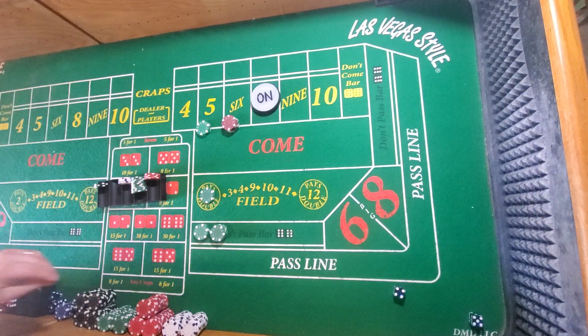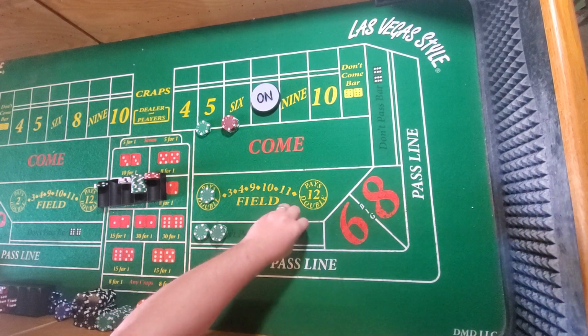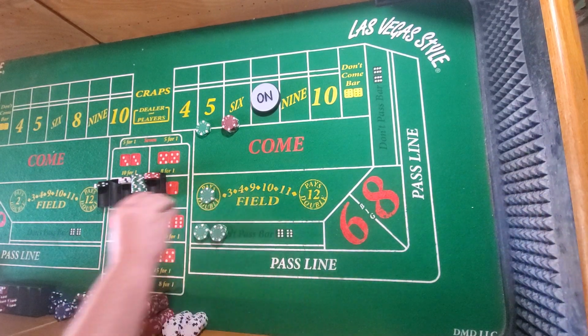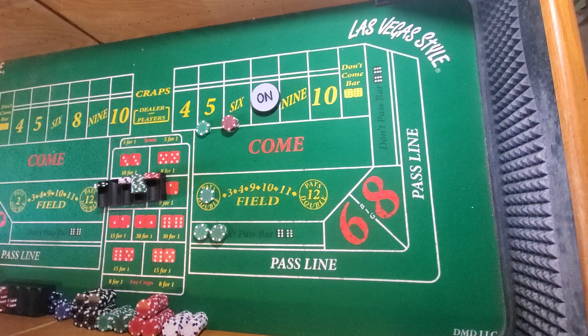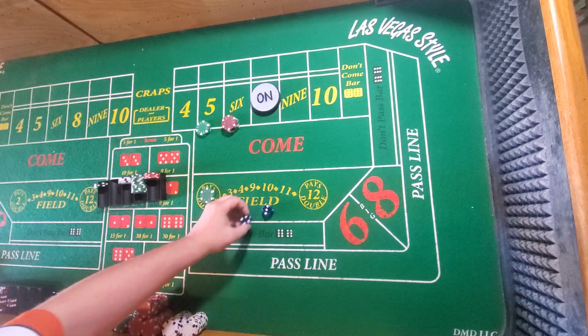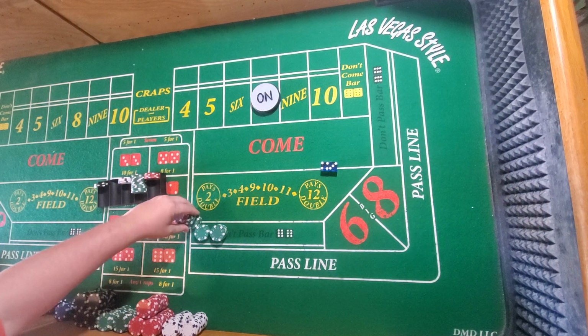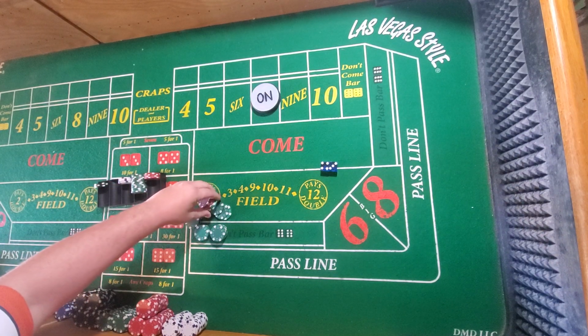$50 on the 9. Bam. Let me crack that one. And we have a 4, 3, 7. Come here, 437. Okay, all these are gonna lose. It's gonna win 100. This is gonna win 125.